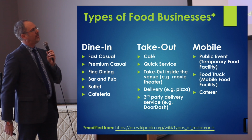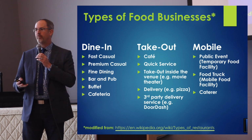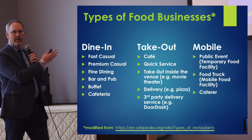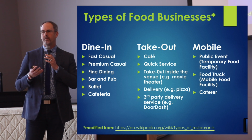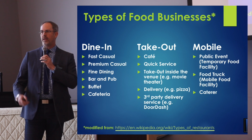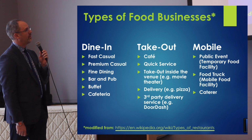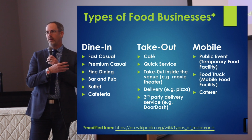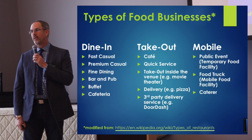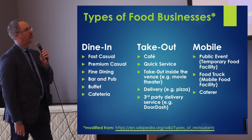But I tried to organize them a little bit, for our purposes, into these three main categories. And of course, there's a lot of overlap, and you could organize it in different ways. But dining in means they're probably going to have more of an option for washable foodware. It's more assumed that you're going to be sitting down and having a plate, and food containers and beverage containers. How it's served to you is going to vary. If it's a cafeteria, obviously that's different from the fine dining experience. But all of these should have more options for washable foodware.